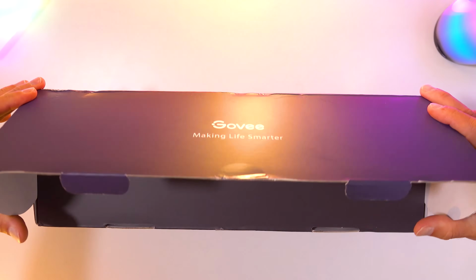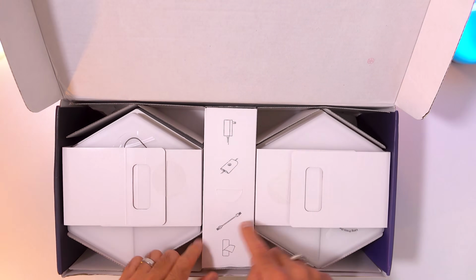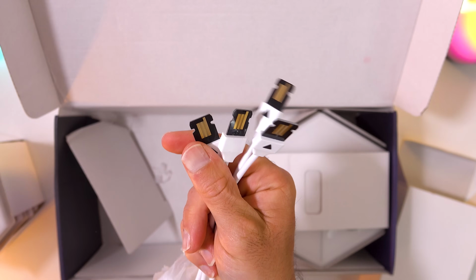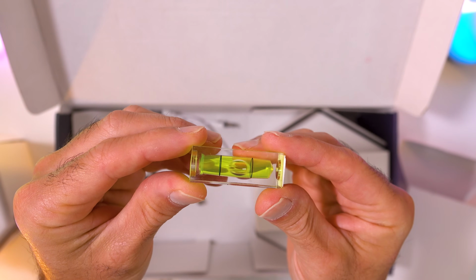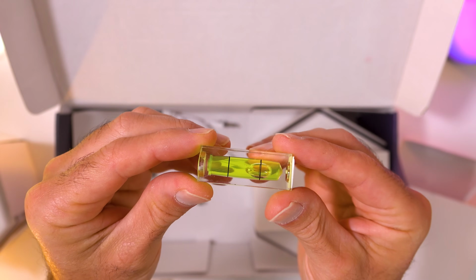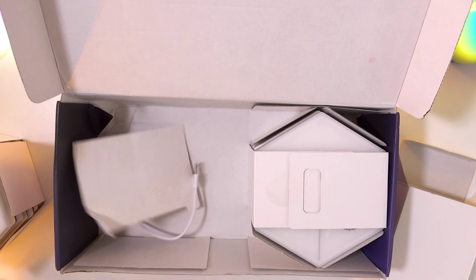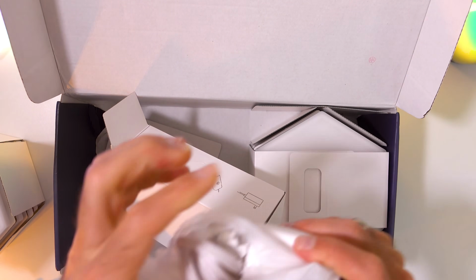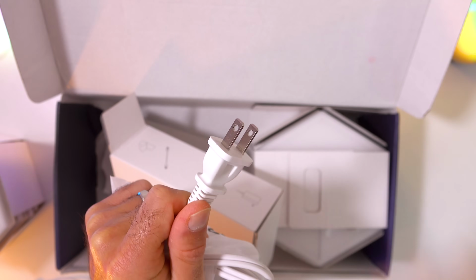Inside my very badly damaged box was a very important instruction manual, 10 cleverly packaged panels, I like the way that's packaged, a bunch of connecting cables, a spirit level that I will definitely be using to ensure my final wall design is not on the piss. Very handy. I will not use that. And an American power supply, which filled me with the same levels of joy that I am filled with every single time I am sent a device that contains an American power supply.